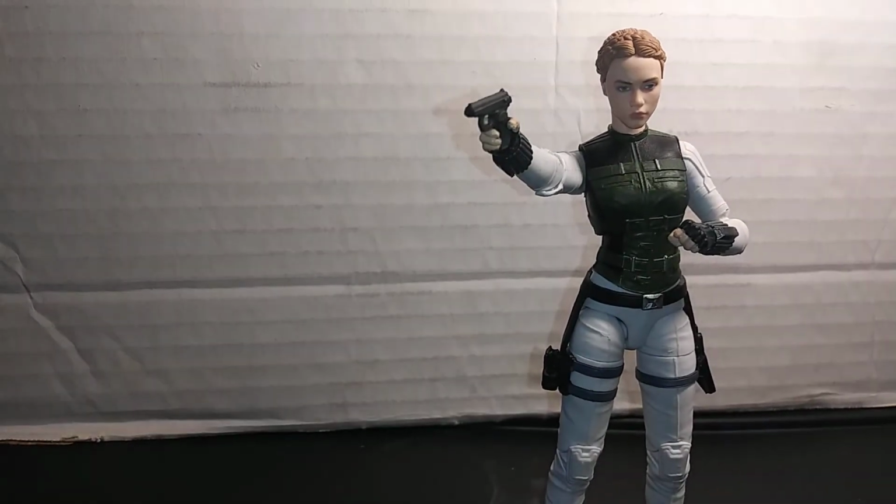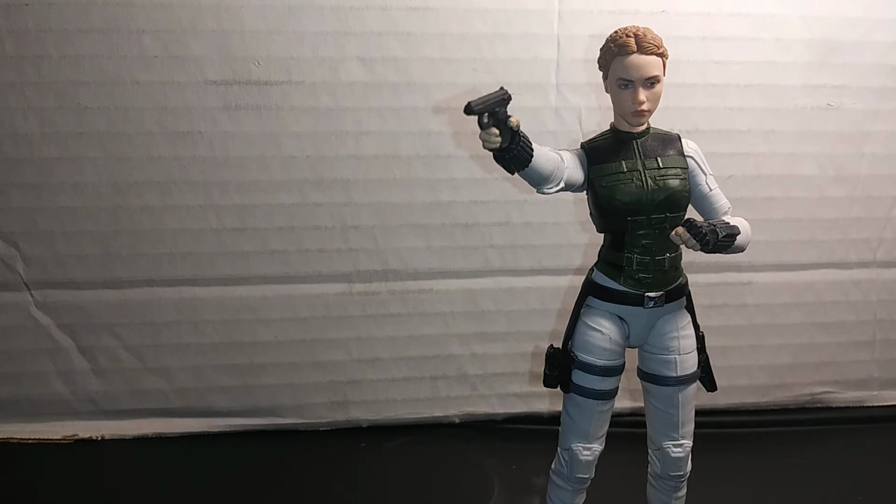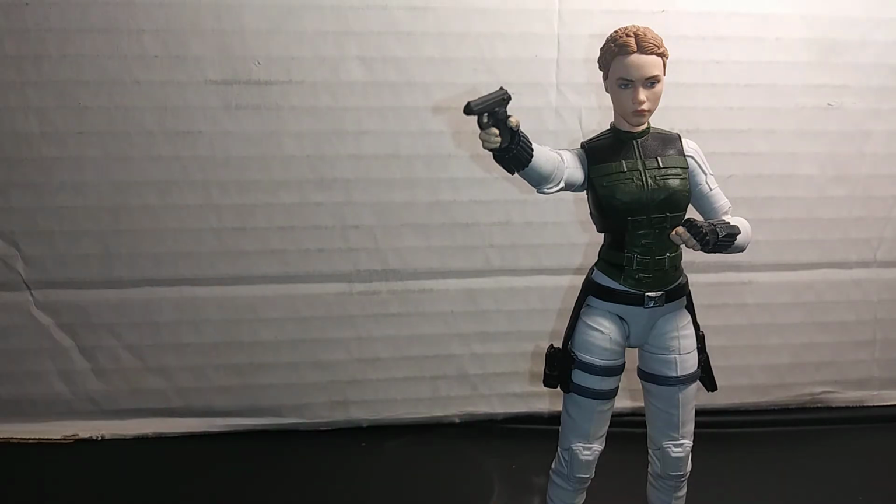So when it comes to number 8, and I'm pretty sure I called the last one number 8, that was number 9. Yelena Belova from the Red Guardian Build-A-Figure Wave came out in 2020. She's not a bad figure. Personally, I really like the accessories. I like the style. The articulation is very good.